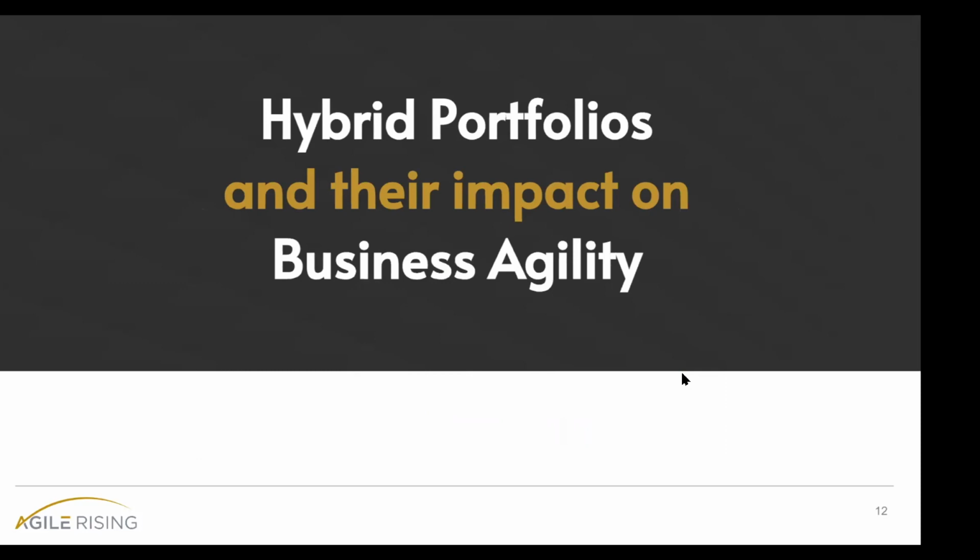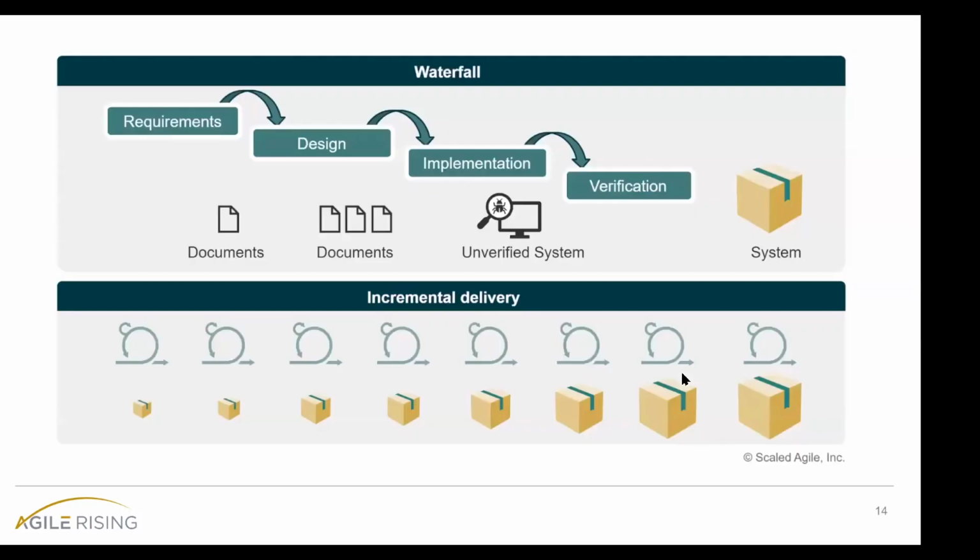And when we say hybrid portfolios, we want to give a little bit of explanation of what we mean by that. Hybrid has been used in a lot of different contexts. Maybe one context you're familiar with is that as organizations work through their transformation, there are hybrid working models. Part of your organization might be in Waterfall, utilizing traditional project management processes as part of your execution model. Maybe other parts of your organization are trying this agile thing out, looking into iterative or incremental delivery. That's an aspect of hybrid.